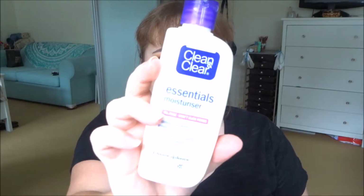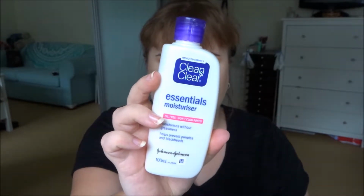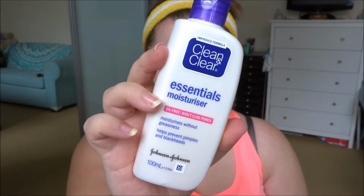So my moisturizer that I use is the Clean and Clear Essentials moisturizer. It looks like this. It is just in a white bottle, and you can get this from your local chemist. I can get it at chemists, supermarkets, Kmart, Big W, Target. I can get it nearly anywhere, and it's the same price everywhere, so it doesn't matter where I get it. But this is my favourite moisturiser because I found that it's a really thin formula, but it's not too thin so that it makes my face really dry, or that it doesn't replenish the nutrients that the cleanser takes out of my face.